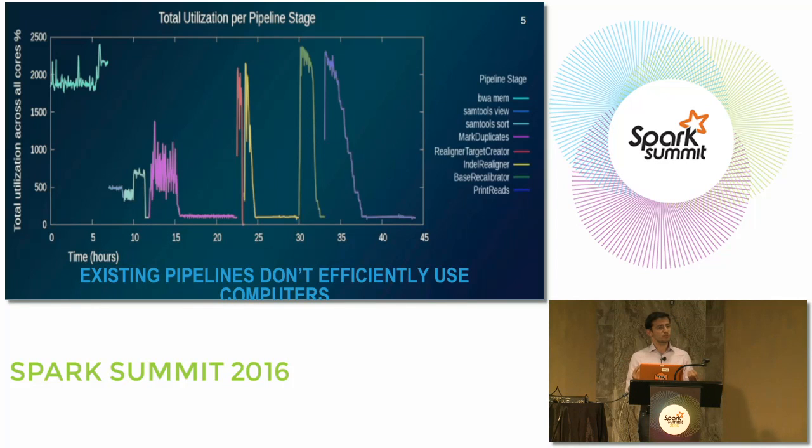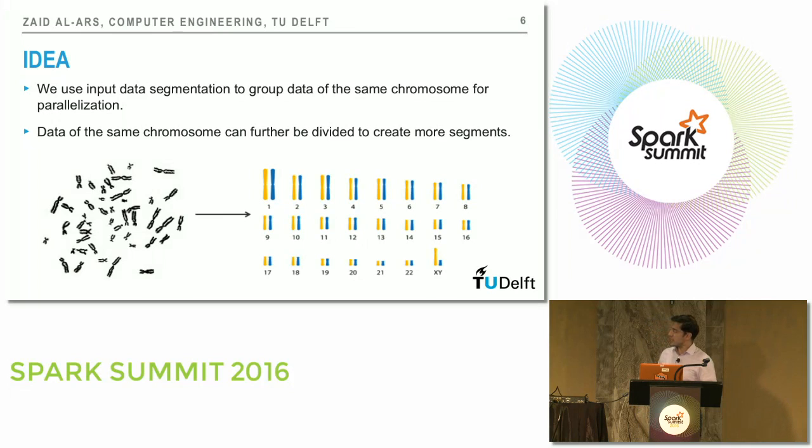The challenge that we see is enabling an easy, accessible way to utilize more of the capacity of the computers that you have to enable faster and cheaper computation of the pipeline. Now, the idea that is commonly used to enable this kind of solution is basically parallelization. So what happens, we know that different chromosomes in a human being are relatively independent from each other.